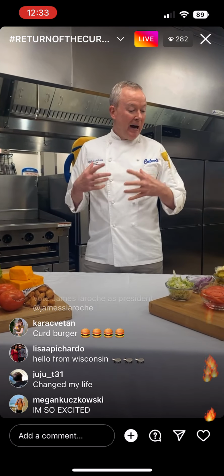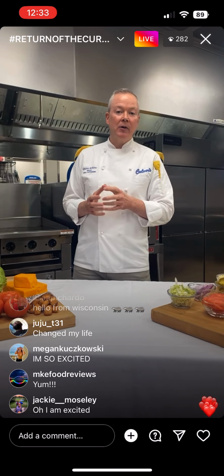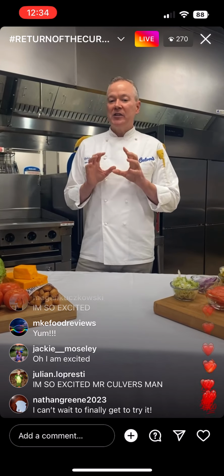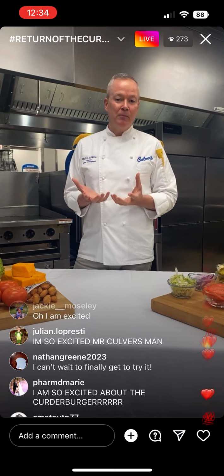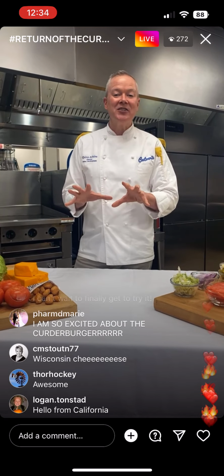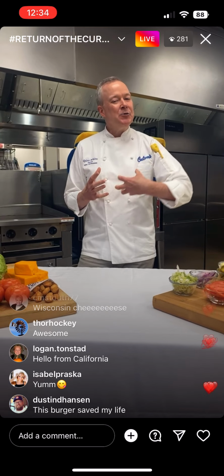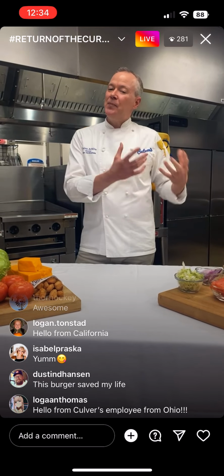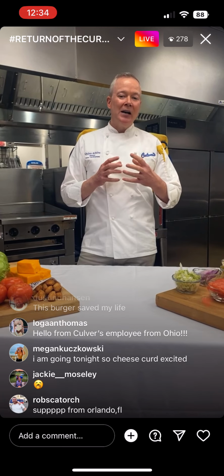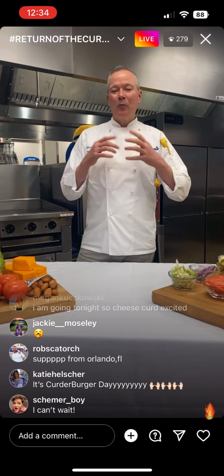The interesting thing about the Curter Burger is, as you may recall, we had an April Fool's Day prank last year, and we teased this fictional menu item that was a giant breaded cheese curd on a toasted bun, and our guests went absolutely nuts. So we got to work pretty quickly, and I knew that I wanted to deliver on the spirit of the item, but also make sure that you could actually eat it and that it made sense for our restaurants.